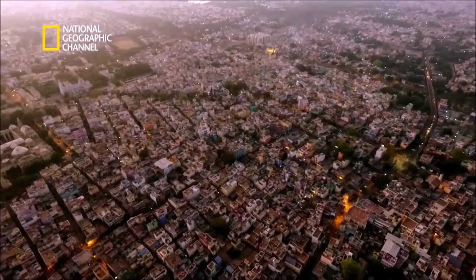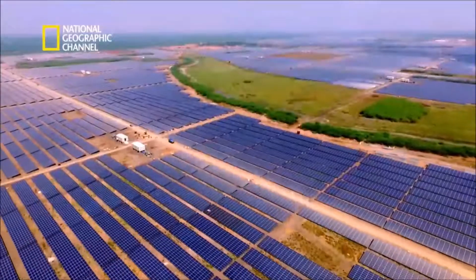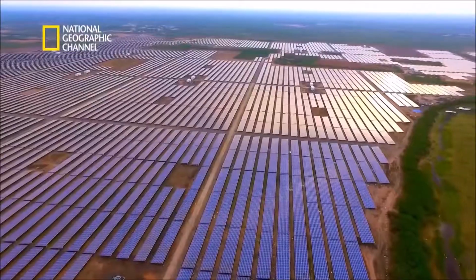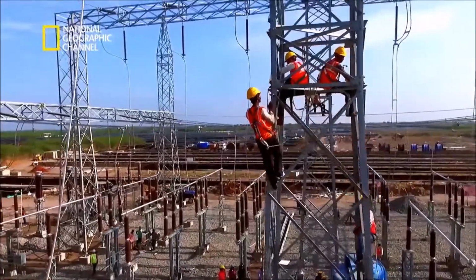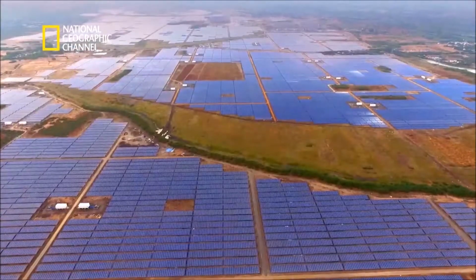90 kilometers away from Madurai, in a little-known town called Kamuthi, arises a megastructure that has the potential to be monumental in its own way. The Adani Group claims its plant will generate a maximum of 648 megawatts of power, making it one of the world's largest single-location solar power plants.